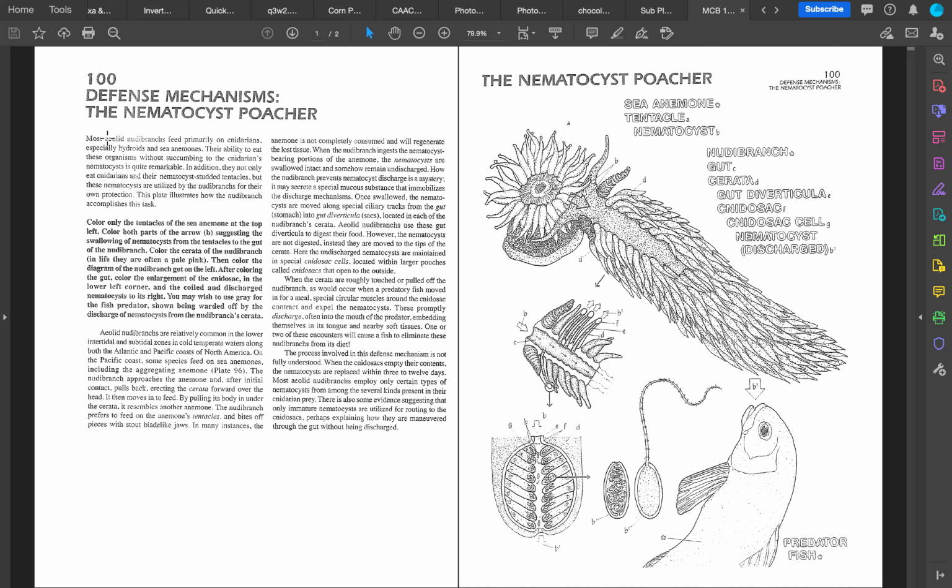So you're supposed to approach this by reading, and then when it gets bold text, then you're going to color. Like this one, for instance, says color only tentacles of the sea anemone at the top left. So you're going to come over here and color the sea anemone. But what you need to do, and I'm going to start taking off points if you're not doing this, you need to color code here. So you're going to color in sea anemone and tentacle and nematocyst. The sea anemone is this, the tentacle is anything that's pointing to A, and then B is the nematocyst. It's the little things at the very tip.